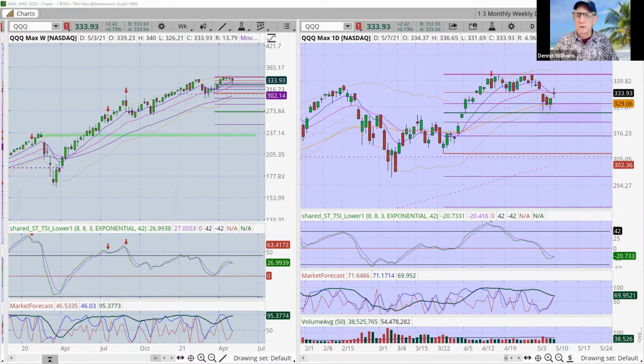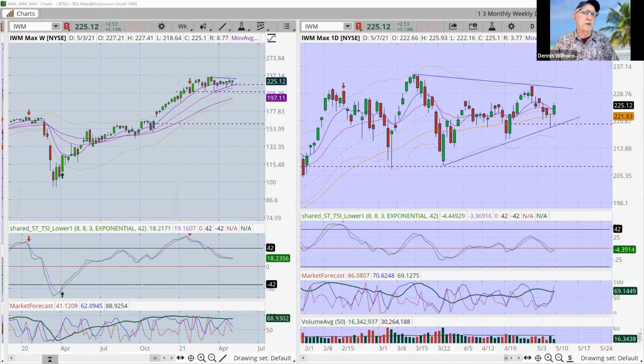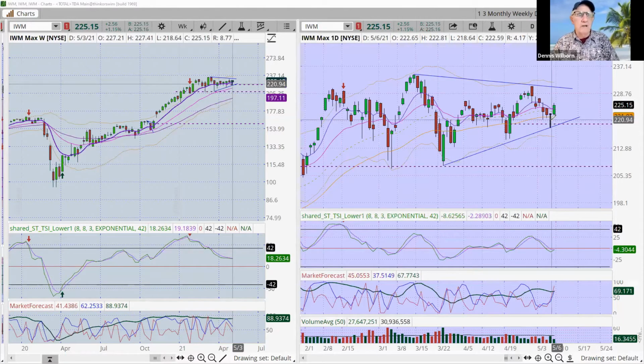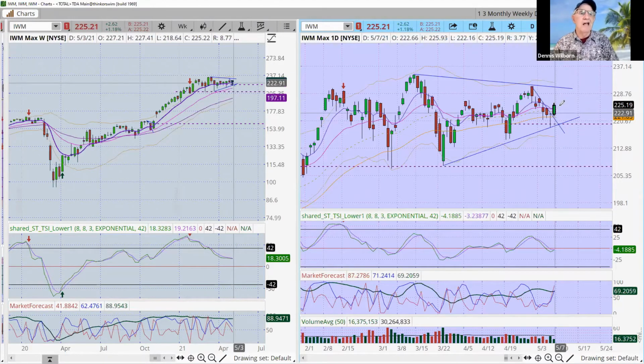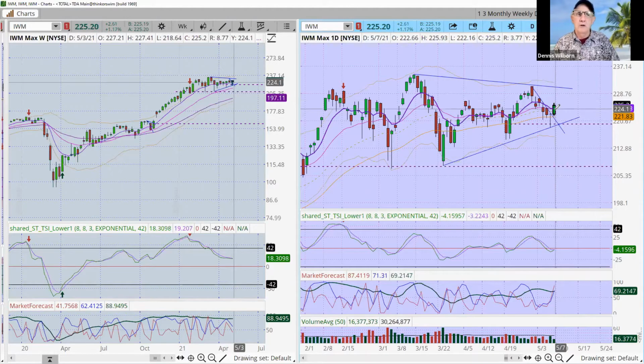Russell. Russell yesterday put in an absolutely fantastic dragonfly doji, or hammer, if you will. The thing that I like about this is that we can also consider this a bull flag. And price action has now moved back above it. Now that we're moving back above the 8 and 20-day moving average, I'll watch this into the close today, guys.